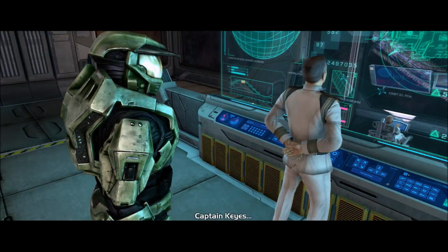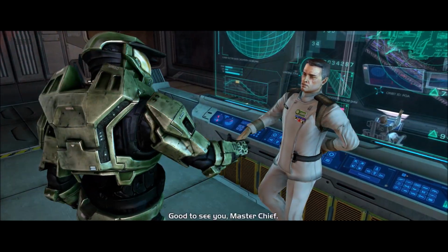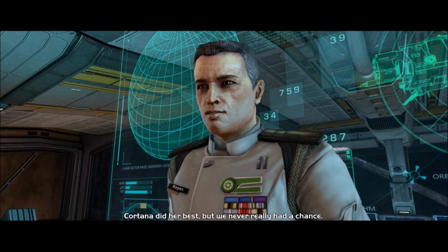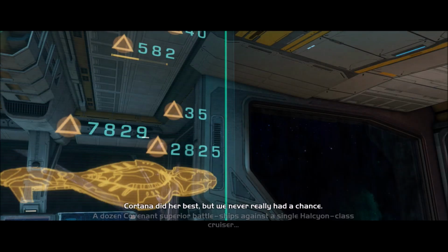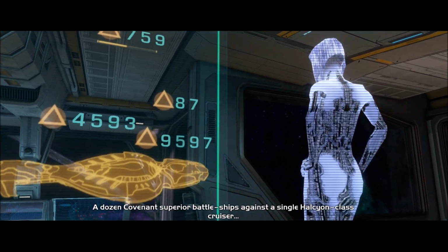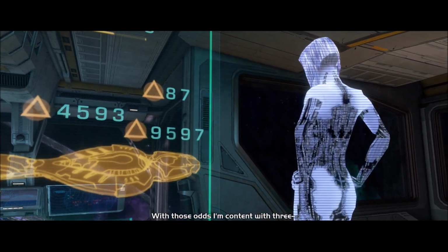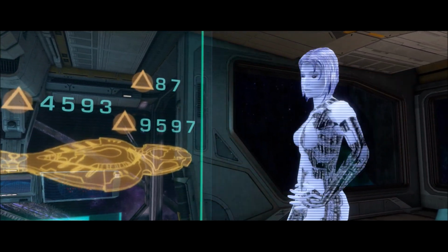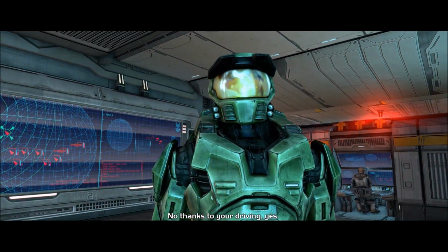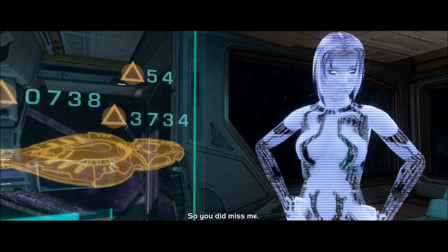Captain Keyes. Good to see you, Master Chief. Things aren't going well. Cortana did her best, but we never really had a chance. A dozen Covenant superior battleships against a single Halcyon-class cruiser. With those odds, I'm content with 3, make that 4 kills. Sleep well? No thanks to your driving, yes. So you did miss me.